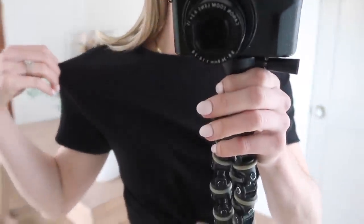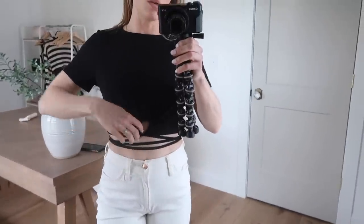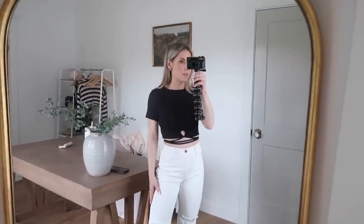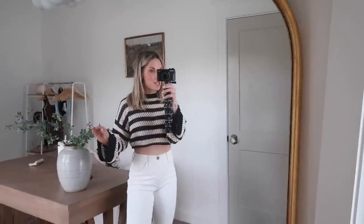All right, another top from Future Collective. This is a really nice ribbed material. And the top is just a crew neck t-shirt, but then at the bottom, it has these cute little ties which crisscross and wrap around. I feel like I would want to play around with how I want to wrap them, but it's really, really cute and comfortable. Again, it's an elevated basic, something that's a little bit different and more interesting than your average little cropped black tee. So I think this one's a keeper for me as well. I just need to play around with the ties a little bit more. And I believe they did have this in one other color, I think.